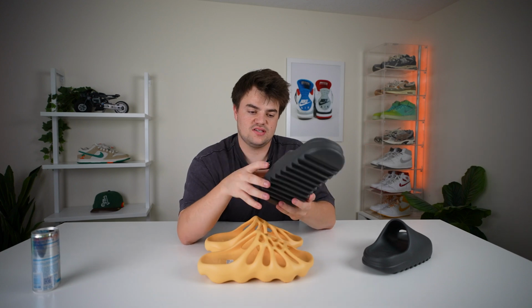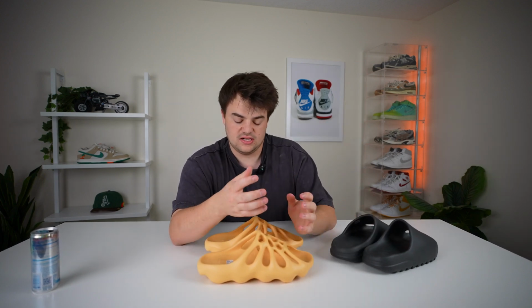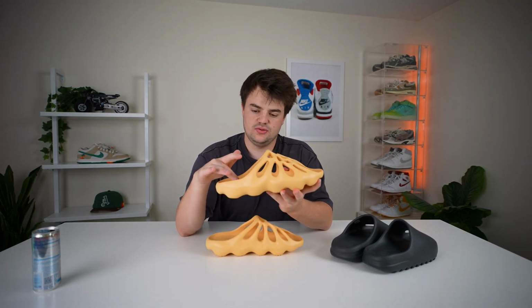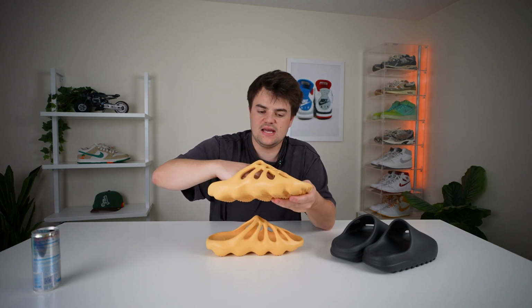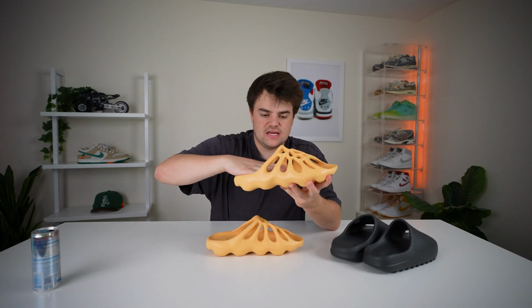Whereas on the regular Yeezy slide, you could see that on the top portion on the inside, here you can just see it in the insole. And speaking about the insole, it is interesting because these do dip down just like the regular Yeezy slides, where your foot's not going to be sliding in and out of the shoe or off the back or off the front, because your foot is really inside the shoe.